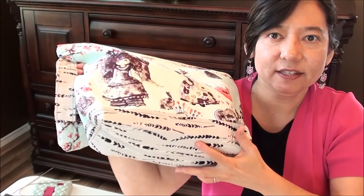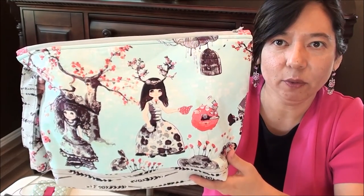So with this one, it has two different fabrics. It's a feather fabric, and then this blue fabric with coral. And then she accented it with this fabric here that was on the inside of my sock sack.